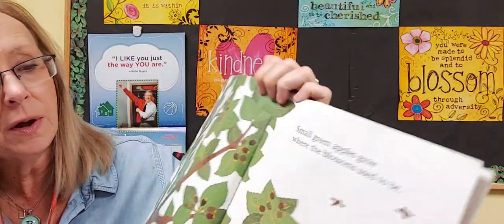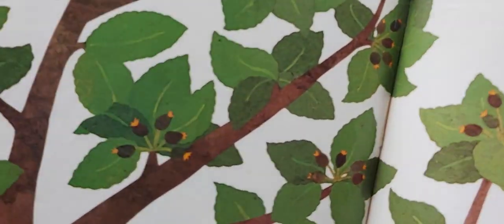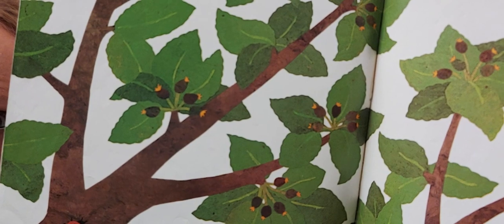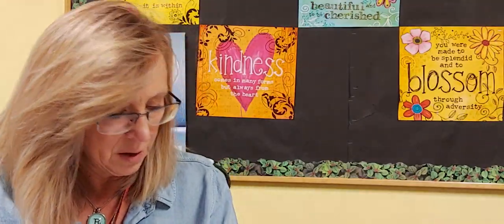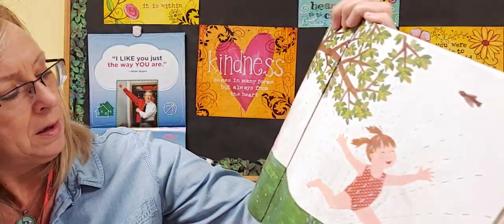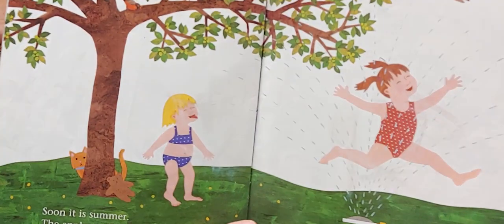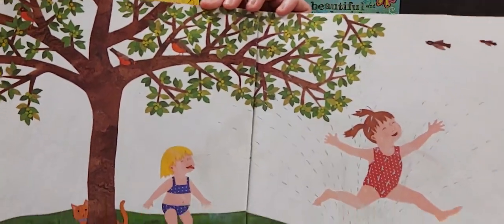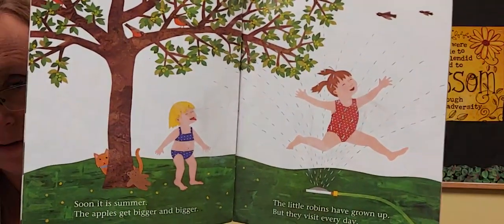Small green apples grow where the blossoms used to be. You see them? They're really, really dark green in this picture, but those are teeny tiny little apples just starting to grow. Soon it's summertime and the apples get bigger and bigger and the little robins have grown up, but they visit every day. So see, the apples are getting bigger and they're lighter green now, aren't they? You can tell it's summer because look at what they're doing. Playing in the sprinkler. Did you ever do that in the summer? That's a lot of fun.